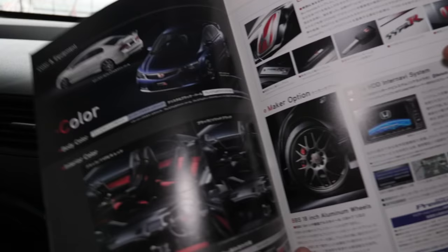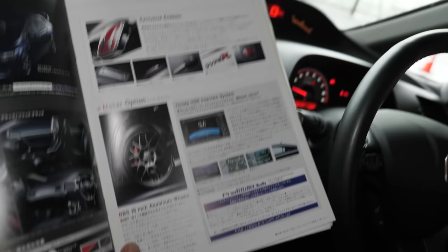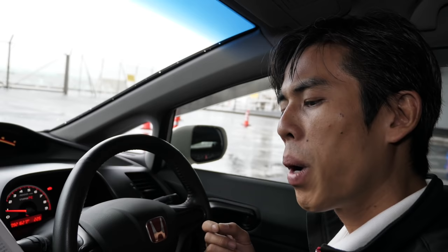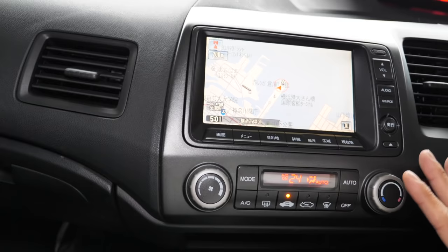Factory option Honda HDD InterNavi system, which in Japan, they have this service called the Premium Club Navi, which gives you access to the operator. Toyota also has this system, it's very intelligent. You pay a small fee a month for the Premium Club, and you can get online help for directions, suggestions, even emergency calls. And it's quite rare to find this option because it was pretty expensive. There are controls here as well on the steering wheel.